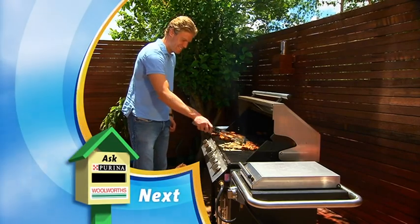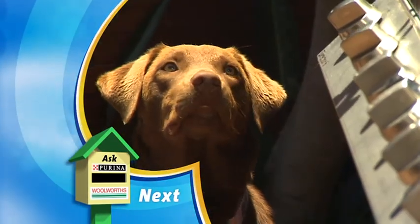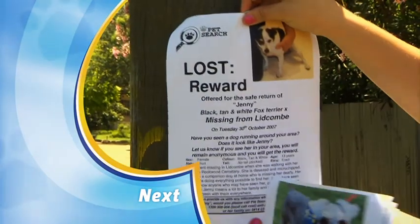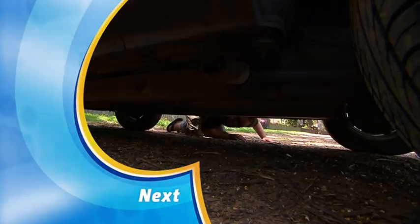When we come back, Dr. Chris's barbecue warning. There are some golden rules about the human foods your dog should never eat. And tracking down missing pets.